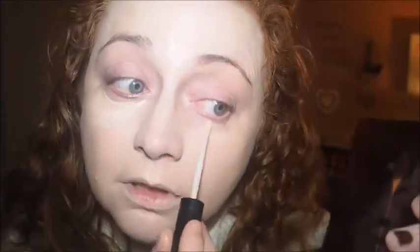Yeah, I really don't like the brush, guys. That's right off the bat. Doesn't bring a lot of concealer out. Right, so this is a pointed foundation brush. Normally I just blend it in with a sponge. I just want to see what it looks like with this, and then obviously I'll blend it in with a sponge as well.